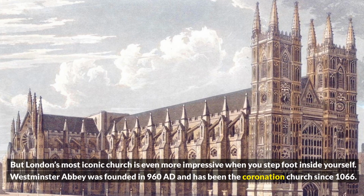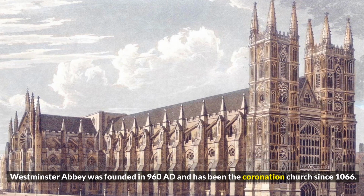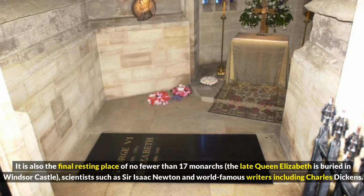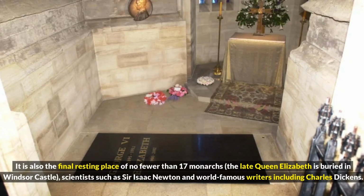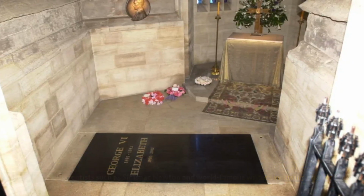Westminster Abbey was founded in 960 AD and has been the coronation church since 1066. It is also the final resting place of no fewer than 17 monarchs. The late Queen Elizabeth is buried in Windsor Castle. Scientists such as Sir Isaac Newton and world-famous writers, including Charles Dickens, are also buried here.